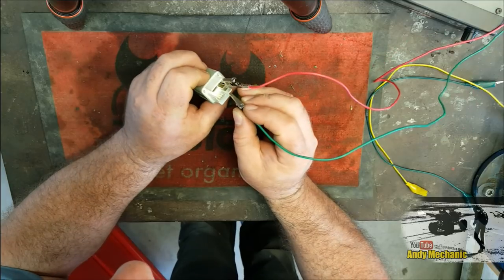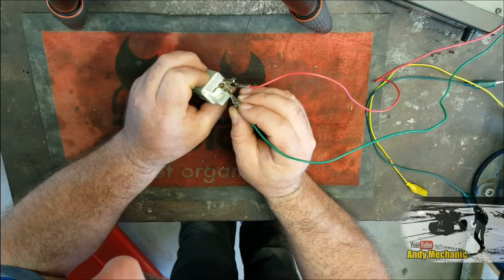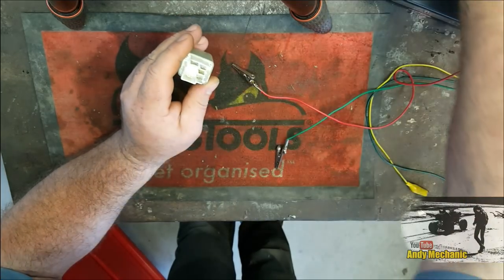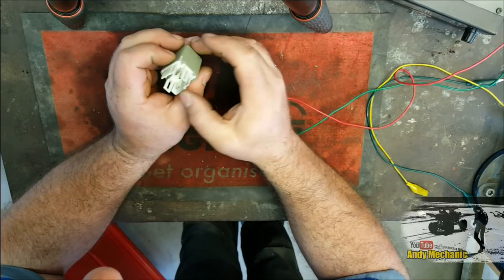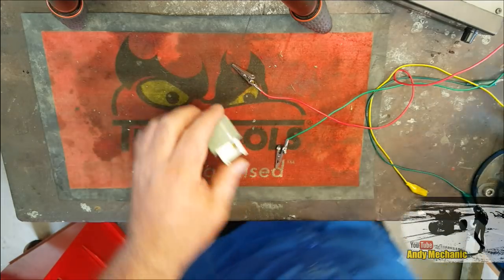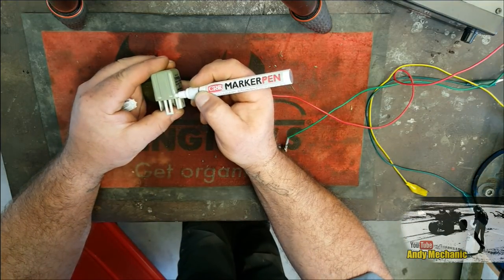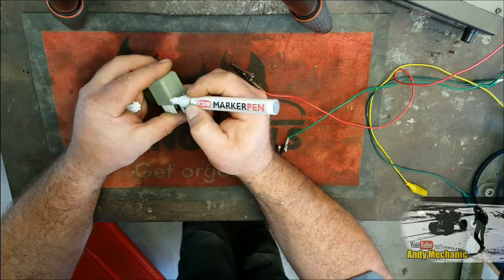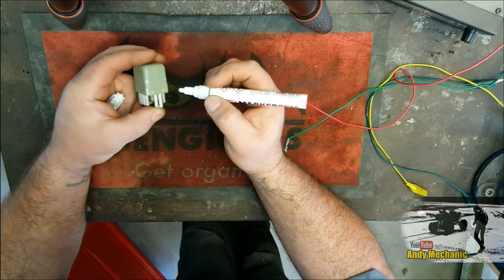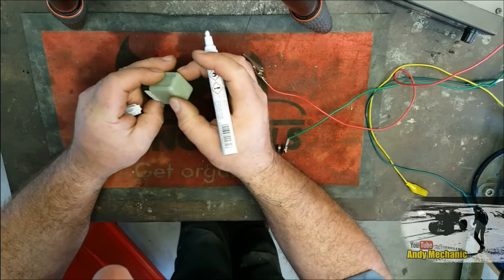Okay, so if we go onto there, onto that pin. There we go, look. Nothing on the middle pin. So the outer two small pins are the trigger circuit. Okay, so let's mark that up. So the white is our trigger. Okay. So that's plus, minus, and that's trigger. Put that across the top, look.